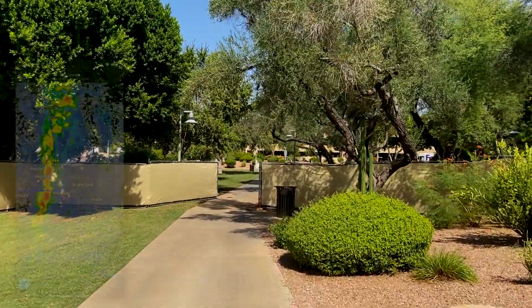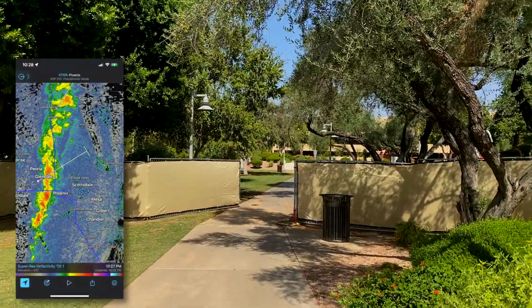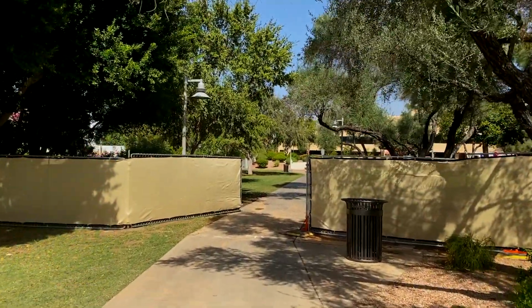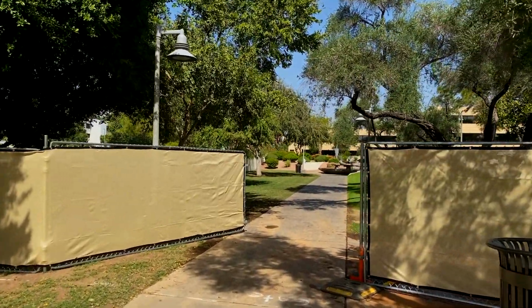A little bit breezy today. Had a cold front move through last night. Today when I woke up it was 63 degrees. It's still probably maybe in the 60s now.